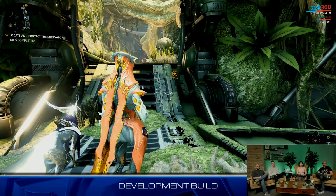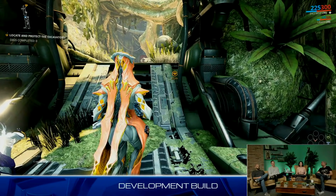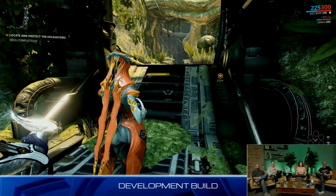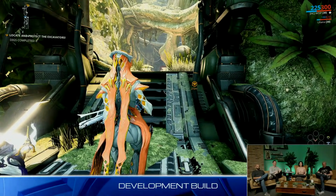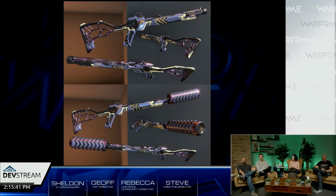Some of you kind of caught sight of the fact that her passive might be the fact that she becomes invisible when she jumps, or maybe she takes no damage when she jumps on the last dev stream. But what they did show off on this dev stream in relation to Wisp was what her primary weapon is going to look like, so her signature weapon.